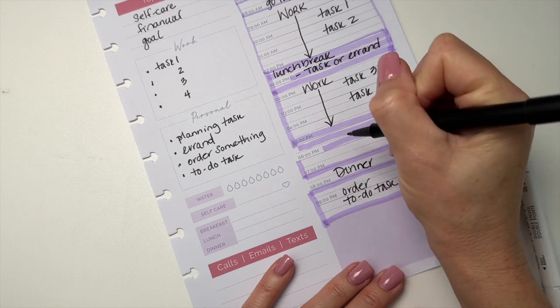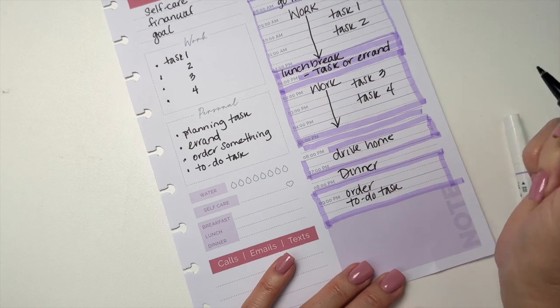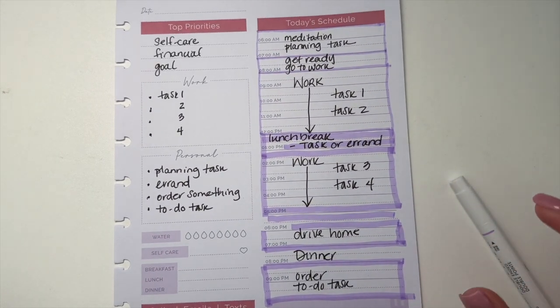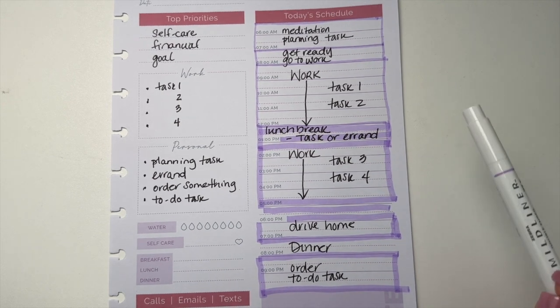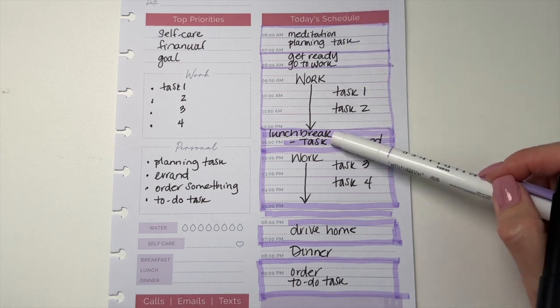Drive home. That's it. Plan out your day like this so that it's simple for you, keeping in mind that you don't have a lot of time in your day if you're working. And when you split it out like this, you can really see.